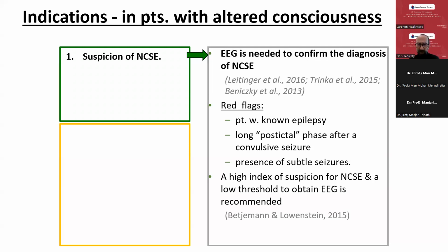So basically what you need to remember is that a high index of suspicion for non-convulsive status epilepticus is needed, and a low threshold to obtain EEG is recommended. I think this is the main take-home message of this slide. So have a high index of suspicion and a low threshold to refer to an EEG.